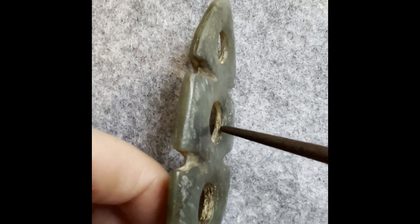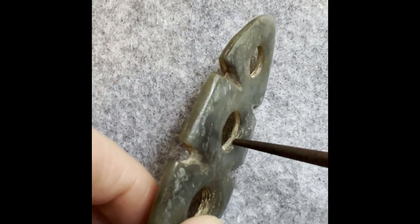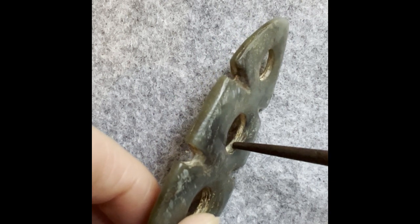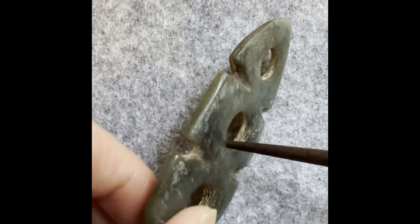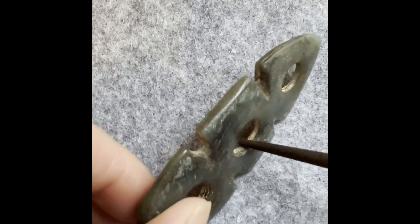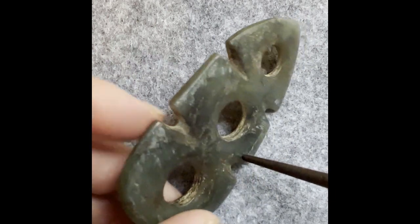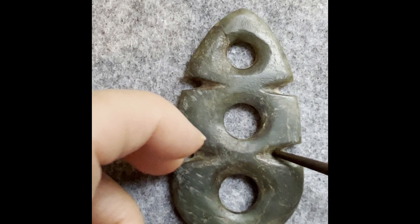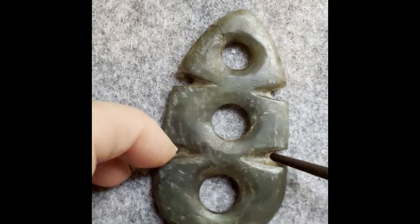You see a tiny bit of curve here. That's where they drilled from this end to the back, and the wall is very thin, so they chopped it open. So it left a slight bit of curve here. Enjoying this beautiful piece.